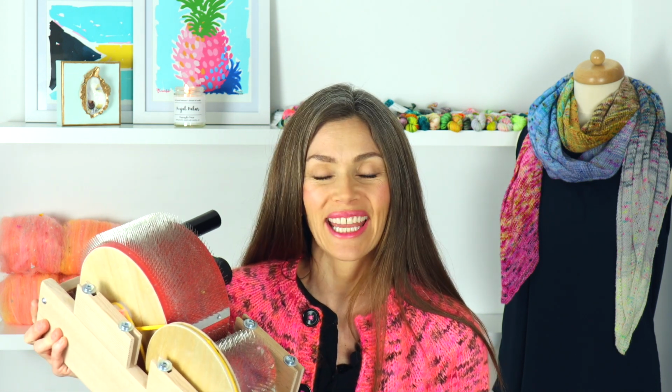This is the first drum carder I've ever owned and I've ever used. And so I don't really have anything to compare it to, but I have a lot of fiber and I like using my blending board.